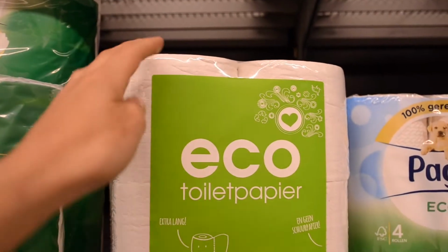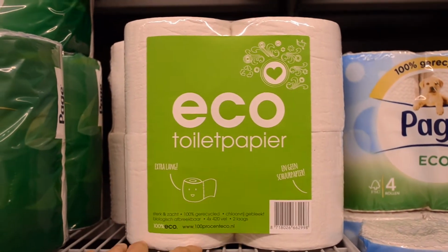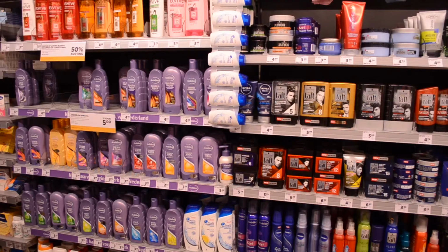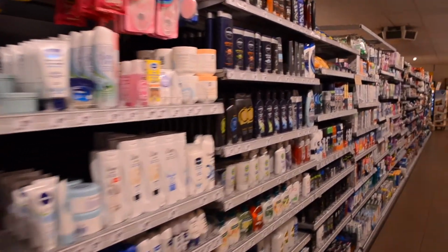Sadly though, all of the products here are packaged in plastic, and this is one of the things that we can't avoid, but luckily we do still have 4 rolls at home in the van, so we can skip that for now. So here we have all of the personal care products, and we do not buy that in supermarkets. We actually haven't bought that for a while.